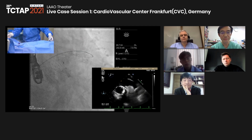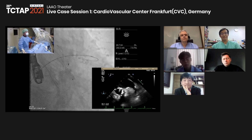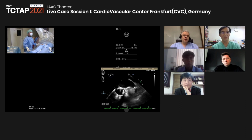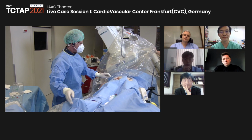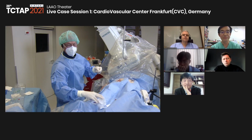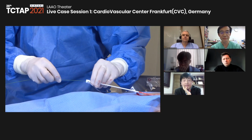But this is always a debate at conferences and live cases. So most of the other operators, as you know, exchange in the pulmonary vein and then pull the sheath back and let it drop into the appendage. I think both techniques are safe, so it's not really that one is superior to the other one. So I'm removing the transseptal sheath now.